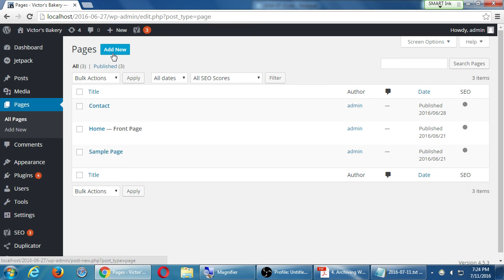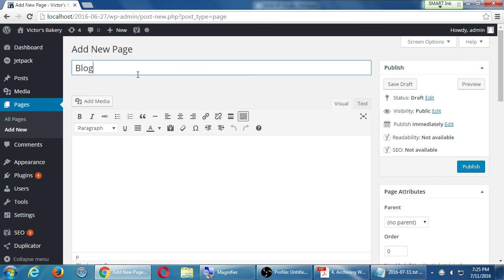Let's click at the top here, make sure you're under pages, because you have add new on every screen. Add new media, add new page, add new post, add new product. So make sure you're in the right place. Under pages, add new. We'll call this blog. We'll write something very brief like our articles.